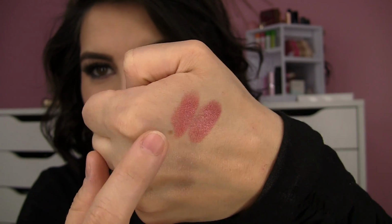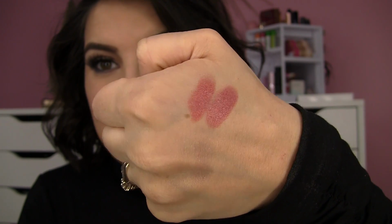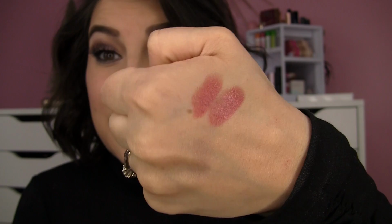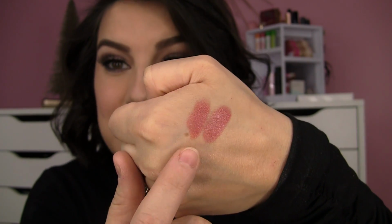In fact, if you're just curious, I'll swatch them both side by side here for you. Okay, that's the Revlon, that's the Flower Beauty. I do feel like in general the Flower ones give off a little more shine, but they do have a really similar feel. But don't you just want to kick yourself? This happens to you guys, right?